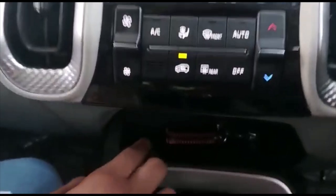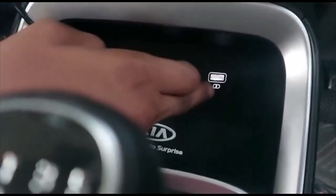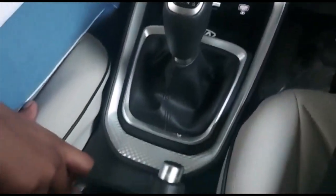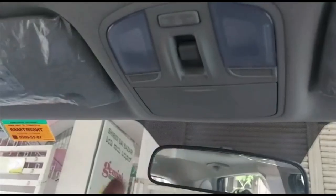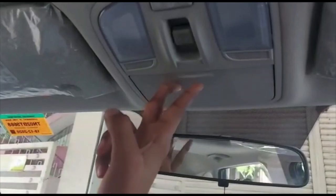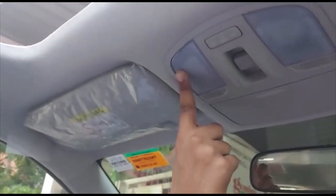We have some convenient space here for keeping the key. We have two charging ports and one USB port. We have some more storage space here, and we also have some storage space here where we can store something. Here we can store our goggles, and here we can open the sunroof. And here we have a light push button switch.